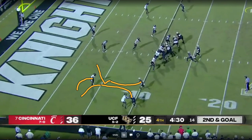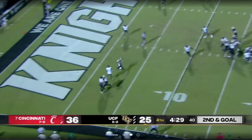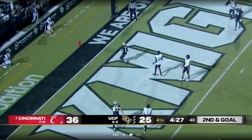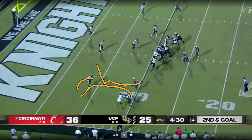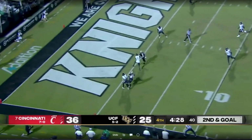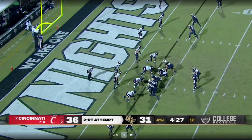So not only do they just take shots with really athletic, explosive guys, but they got some really interesting stuff. This is a great changeup to rub routes and switch releases in the red zone. Really creative, really cool. Totally has the defense fooled here. And then for the 2-point play after this, another really creative one. Something you're seeing a lot.